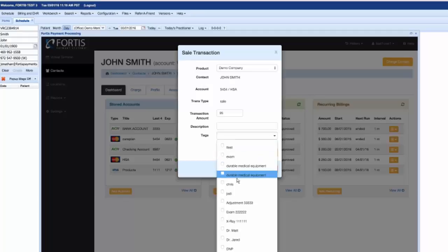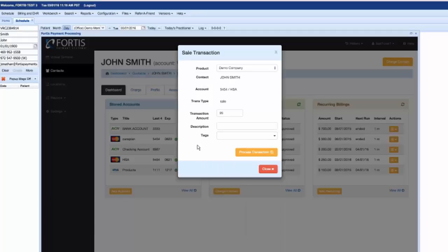The other one that posts back is DNP. This stands for Do Not Post. So if there's ever a reason that you want to run a transaction but you don't want it posting back to Vericle, maybe it's an insurance claim that you received via a written down credit card number, which is a new thing that's happening a lot more frequently now, you can have the transaction not post back.